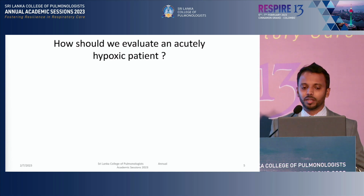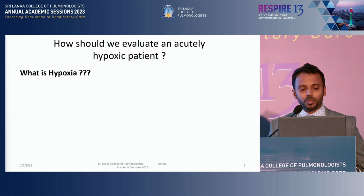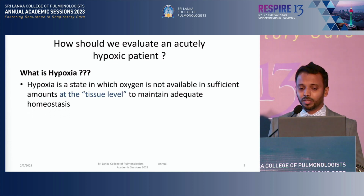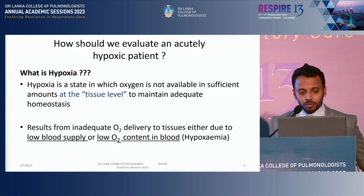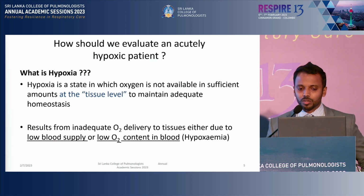How would you evaluate an acutely hypoxic patient? Right. So first of all, what is hypoxia? From our medical student days, we have learned the definition. Hypoxia is a state in which oxygen is not available in sufficient amount at the tissue level to maintain adequate homeostasis. So the deficit is at the tissue level. This results from inadequate oxygen delivery to tissues, either due to low blood supply or low oxygen content in the blood, which we call hypoxemia. So hypoxemia is in fact one of the causes of hypoxia, among a few other causes.